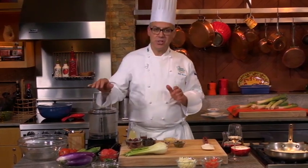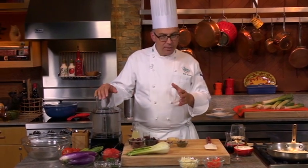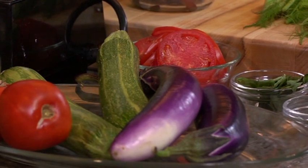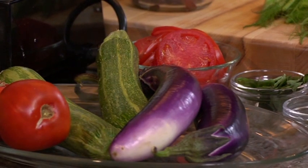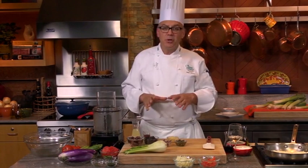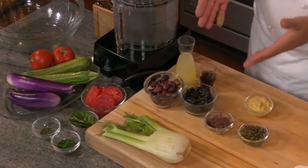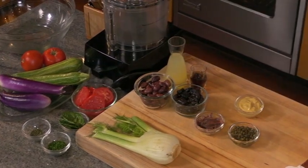I'm going to make two dishes here. One of them, sort of close cousin to ratatouille, a vegetable melange that includes squash and eggplant and tomatoes. And then I'm also going to make a dip, tapenade, which features olives, of all things. So let's get things started.